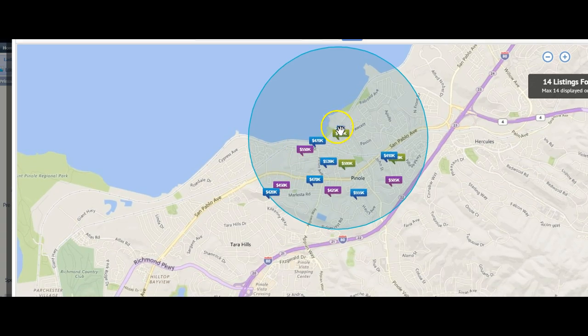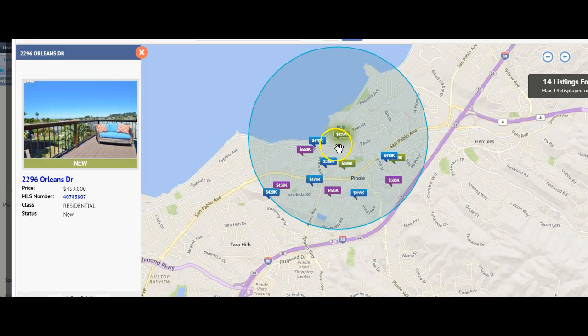So the property that we're talking about is right here over on Orleans Drive, and as you can see, the ones in green are the ones that are available. The one we're looking at is this one right here for $459, and the ones that have sold are in blue: $555, $410, $539, $470, $470. The ones in purple are the ones that are pending in contract right now.